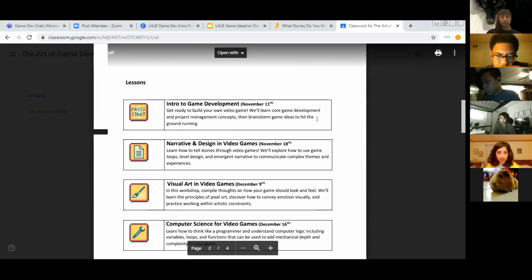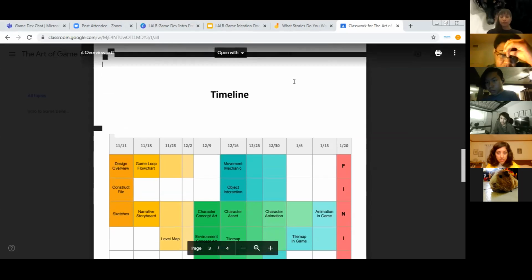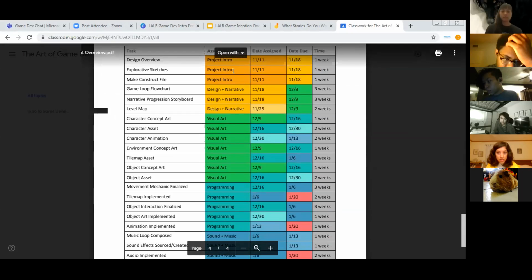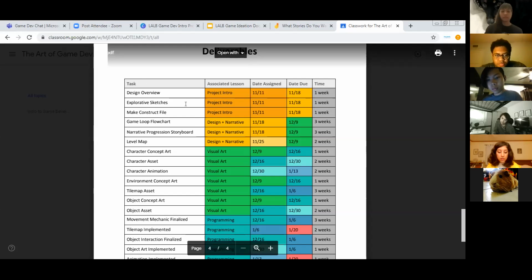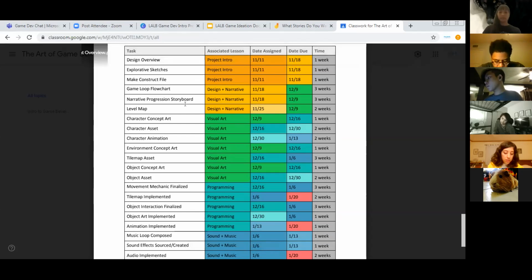So if you scroll all the way down, we are taking the roles of producers, and we've broken down the work. It'll show deliverables. Deliverable is a fancy game industry, tech industry term for things that you turn in and complete. These are all of the things that you're gonna complete and turn in over the course of this 12-week period. It might look like a lot and be really overwhelming, but if you look at the top three, one of those is design overview, which we've already done.